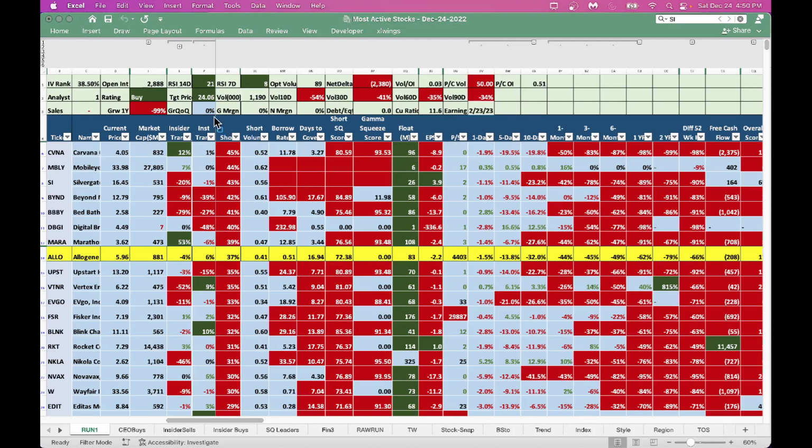I have sorted this in descending order. The stock at the top here has the highest short ratio, or short float. That's Carvana. I also made sure we don't have penny stocks here, because penny stocks are very hard at times because they get manipulated. These are stocks with a price of more than $1, so that way we can play the short squeeze game. Look, at the top of the list, we've got Carvana.